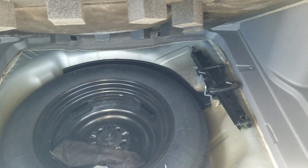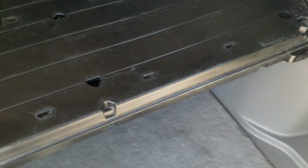Let's go ahead and show underneath there. So there's the jack and spare tire. It is a full-size spare tire. This is an all-wheel drive vehicle. Go ahead and fold this back.